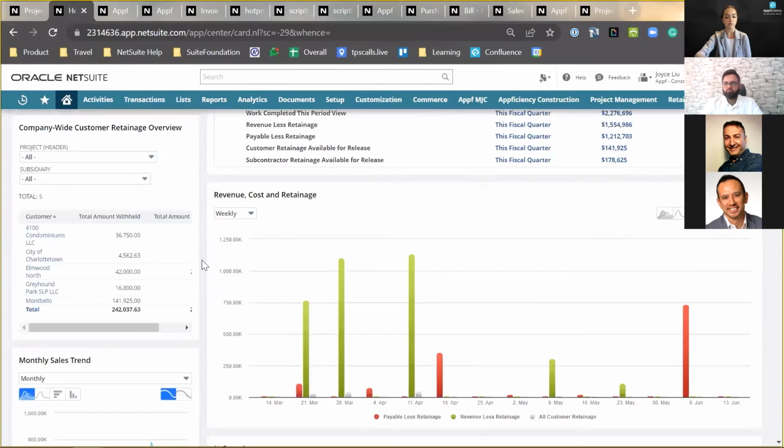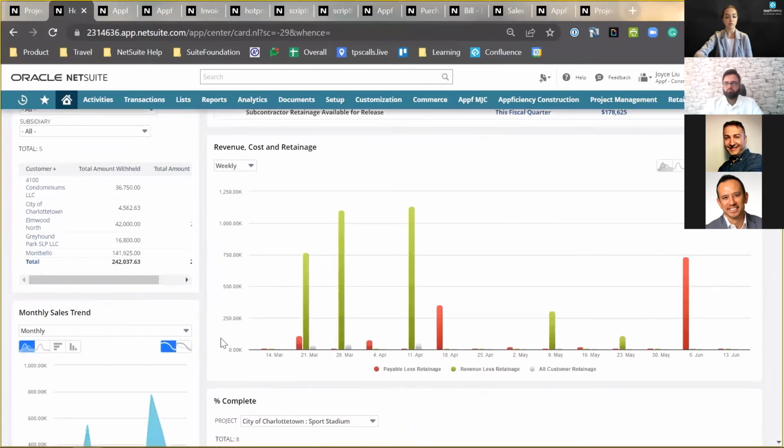So when I scroll down, I can see this graph which shows me what's my revenue. It shows me across 3 months what my revenue looks like, what my payable looks like, and what's the retainage that's being tracked, and that gives me a view of these metrics across these months.